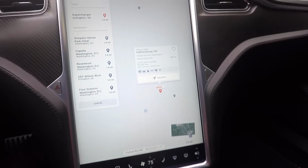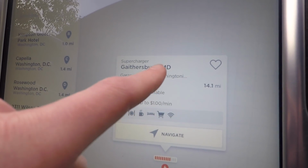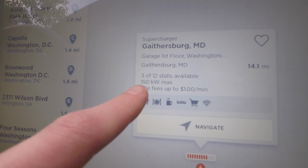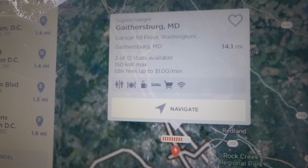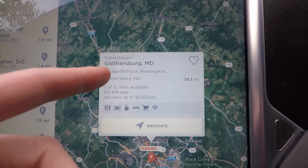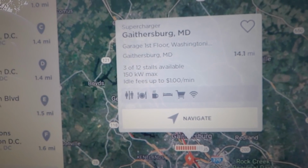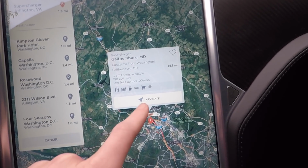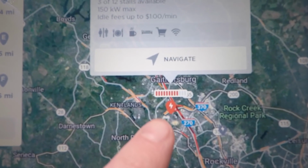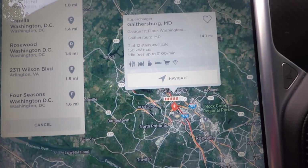As you can see here, garage first floor, no parking fees apply, 3 of 12 available, 150 kilowatts max, idle fees up to $1 a minute, and then obviously whatever amenities are also. So this is the Gaithersburg Supercharger. That's the difference of how you can tell if there's parking fees, the total kilowatts, and all that good stuff. So very, very helpful, very easy to see here, and you can just quickly tap navigate. Also, it gives you these little red notification bars as to how many stalls are full. So pretty neat stuff. Very easy to see, very easy to understand.